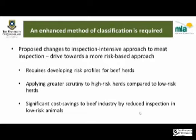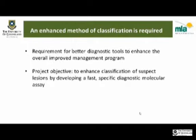For example, in high-risk herds in the cooler, wetter areas of Australia, we find that Taenia saginata prevalence is higher than in areas like the hotter, drier parts of the country. Also, for a high-risk herd, animals coming from a property that's maybe had an outbreak before, or where the source of infection has not been identified, they can be flagged on their way to slaughter to be inspected. So in order to contribute to this overall improved management program that's been proposed, there is a requirement for a better diagnostic tool in order to reduce the number of those false identifications at visual inspection.